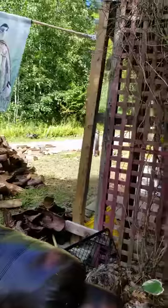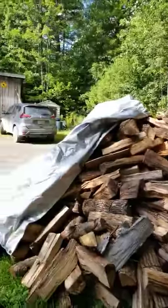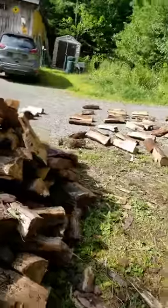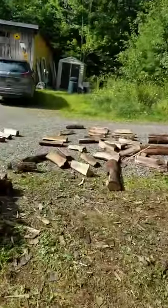And this doesn't translate to so many cord per row. So this is all that's left of the wood pile. I had to throw a tarp on it this morning. I was out here at 8 o'clock. I stacked for about an hour, and then the thunderstorm moved in.